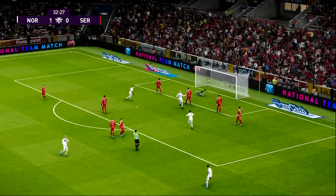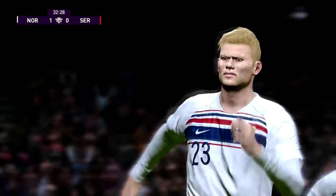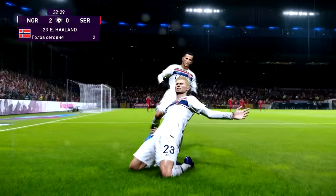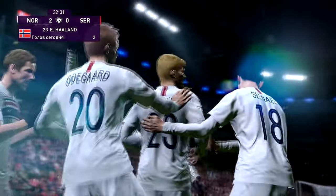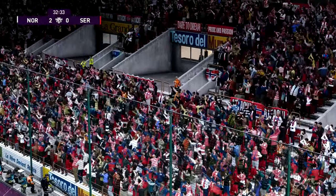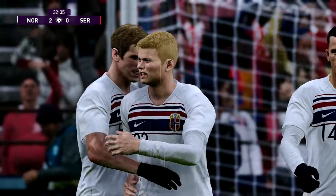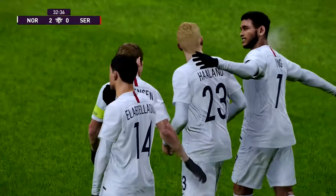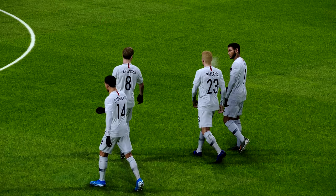In for a header! He has done it! And there's the goal they've been looking for. Norway are really pouncing on any straight passes in midfield. We're talking seconds from interception to the back of the net. It's counter-attacking heaven. He's made it two, and no doubt he's hungry for more.